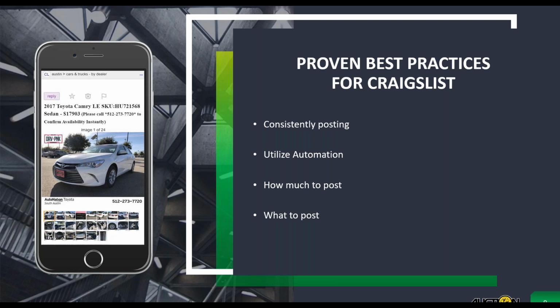Okay. So what about those dealers who want to manually post? Would you recommend that? We strongly recommend dealers utilize the automation method. It's ensuring that no matter how busy you get at the dealership or maybe what happens with personnel changes, your dealership's going to maintain your inventory live on the site, and those calls and walk-ins keep coming.